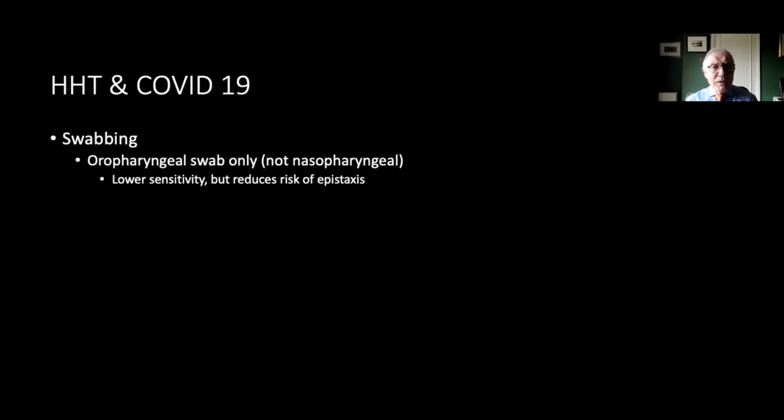A few words towards the end about COVID-19. What are the specific implications of having HHT for COVID-19? Not very many, in fact. The principal one is that if you are being swabbed, if you're being checked to determine whether you have COVID-19 or not, you should only have a swab taken from the back of your throat. Normal swabbing is done with a swab up your nose and in the back of your throat.